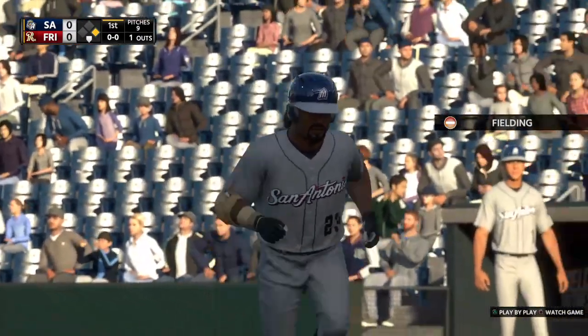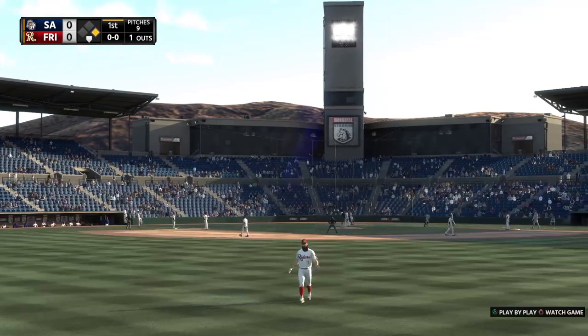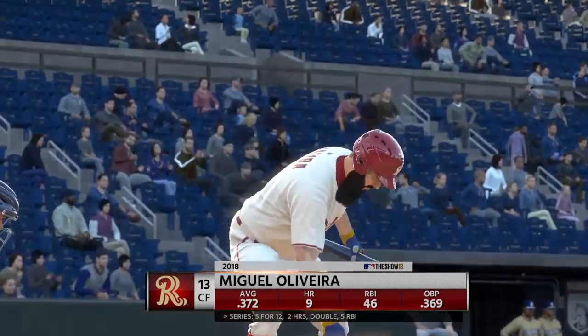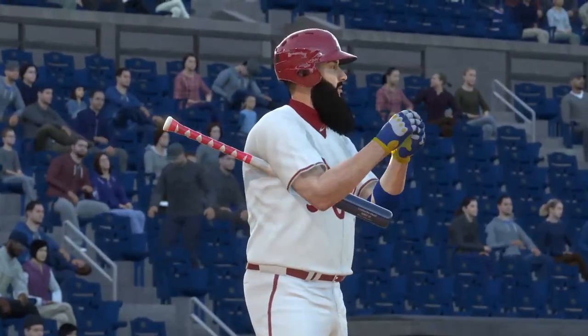And now we'll look at the starting lineup for the visitors in this one. What do we need to know about these guys for this evening's matchup on the road? Coming to the plate now, Miguel Oliveros, and he could give his guys an early lead if he can come through here.